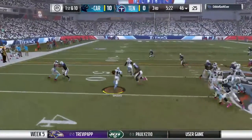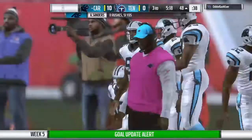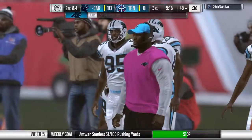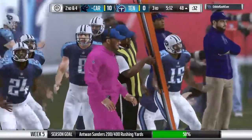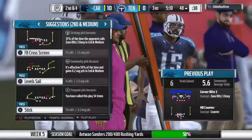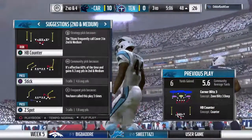They'll give it to him right up the gut. And able to push his way forward here for a good little gain. It's a 6-yard pickup, and it gets him to 2nd and 4. And 3rd quarter here, you've got the lead. This is where that strong run game can really benefit you. Stayed in bounds there, kept the clock going. I like all the points you just made there.